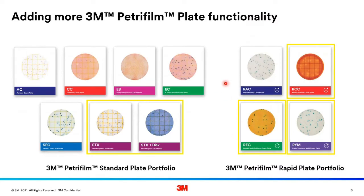So which plates actually can be read in the new Petrifilm plate reader? These are all the plates that currently you are able to read. It's the total count, coliform, Enterobacteriaceae, E. coli, coliform, select E. coli, the staph, and then also the staph express with the confirmation disc added. Then a rapid aerobic count, rapid coliform count, rapid E. coli coliform, and rapid yeast and mold. And that's the very good news, is that even the rapid counts can now be read on the plate reader.